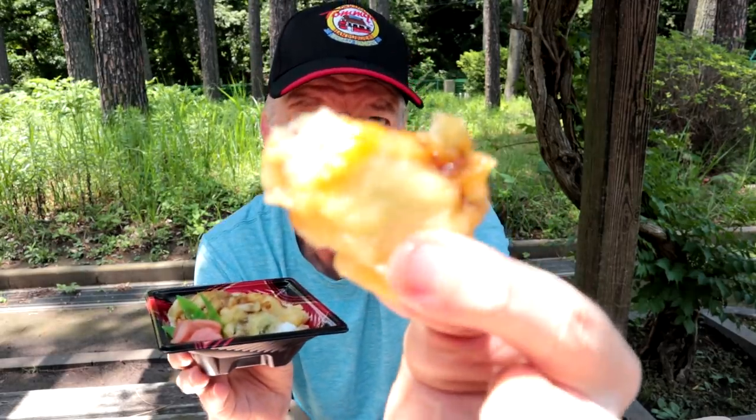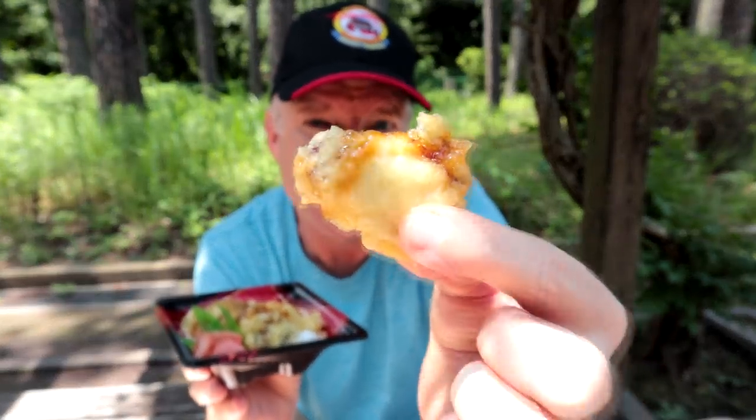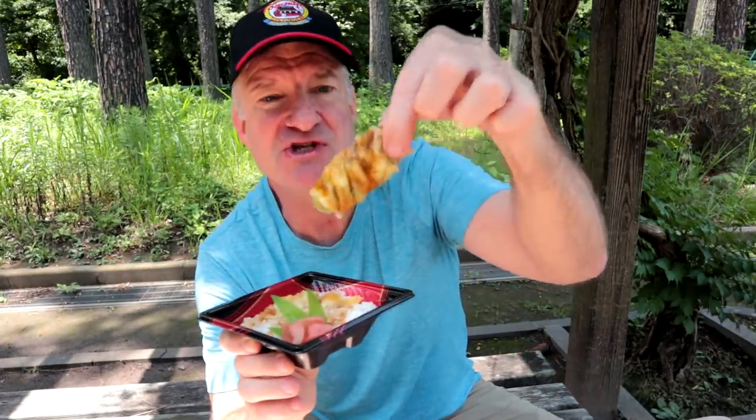Oh, yeah. Oh, it's a sweet glaze sauce on top of there. Almost like honey. Different from normal tempura. What is this little nugget? Sweet potato. That's good too. Whatever this glaze or sauce is on top of here is fabulous. I've never had tempura with such a sweet sauce on it.